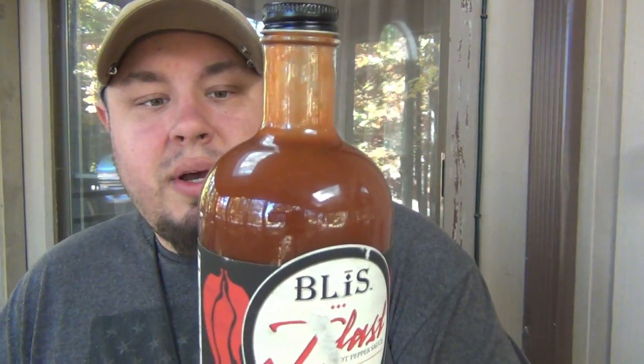This is about the best Texas Pete you're ever going to find, the best Louisiana hot sauce you're ever going to find, the best Frank's Red Hot, for that matter. If you like Frank's Red Hot, you'll like this because it offers the same heat, the same flavor profile, but with a twist, with something extra that makes it better. Yeah, so in conclusion, I like the sauce. It is the best version of this style of sauce I've had.